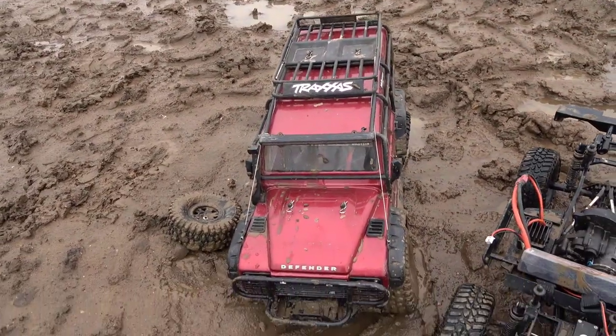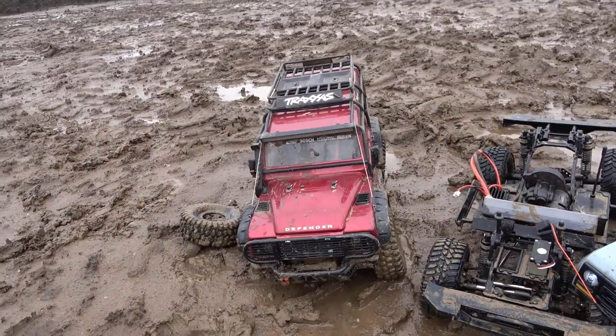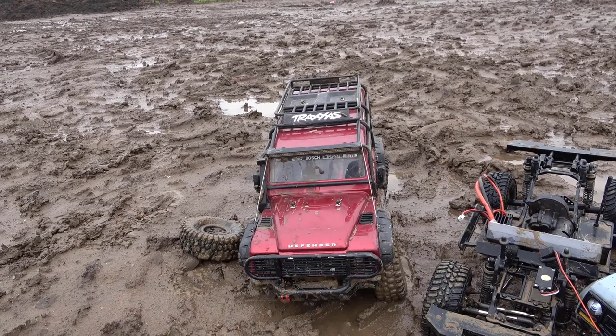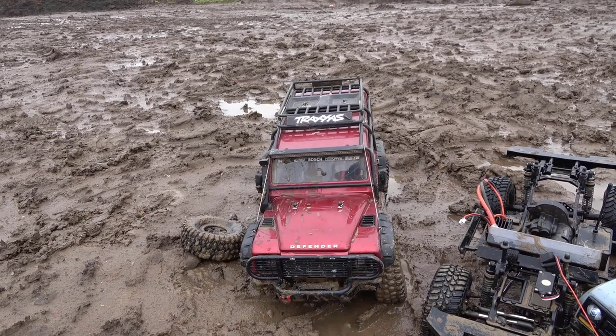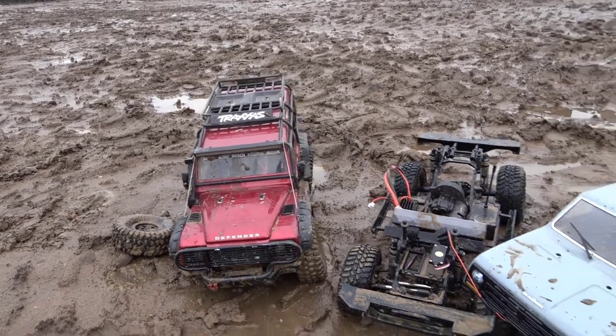Brushed motor replacement. Possibly might even put the TRX4 brushless and put maybe an Axe system or that in it eventually. But yeah, I really wanted to get some crawling done today, guys. Been a little while, and I thought with the mud and the rain, just seemed to be the perfect time to get out. So yeah, have fun with your RCs.